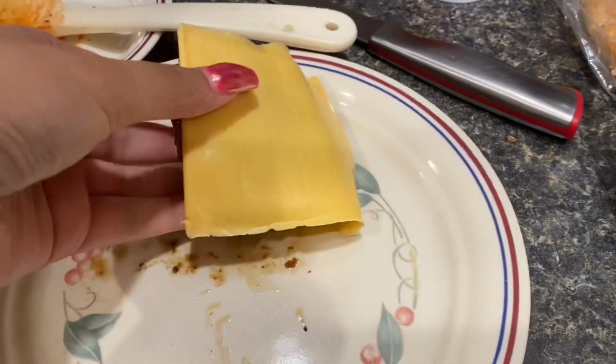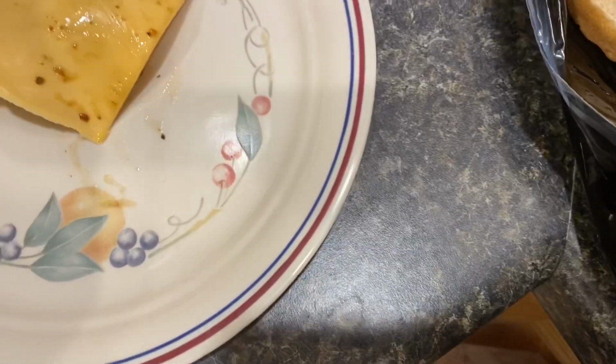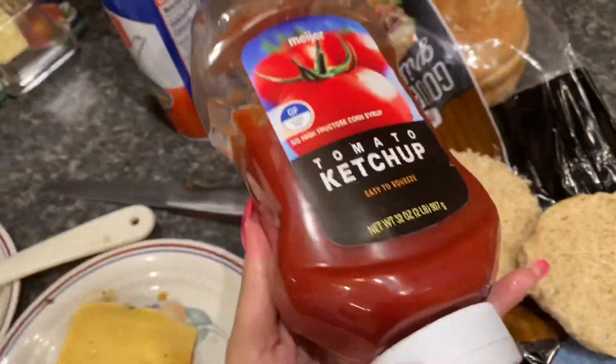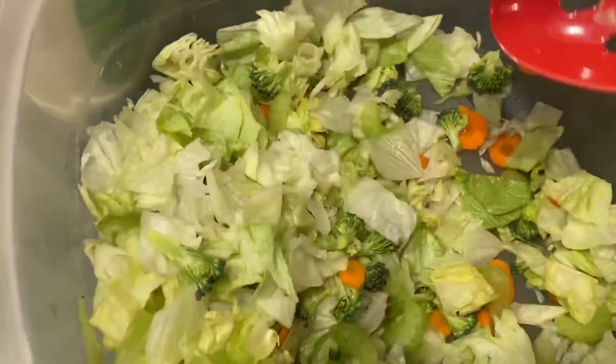So I do add cheese to my burger. This is my burger after cooking it, just to show you guys what it looks like. I love cheese, to be honest. I don't know if I could ever be a vegan because your girl loves cheese, even though there is vegan cheese, but still. So then I add some ketchup. You don't add too much ketchup. You add the serving amount, basically, which I used to just pour ketchup on my stuff.